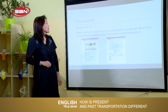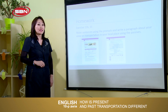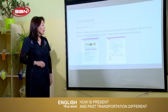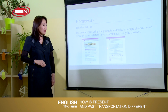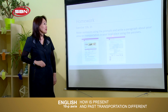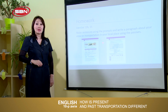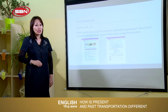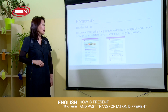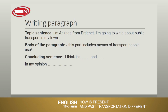As homework, I'm giving you some exercises to do. It's exercise 12b and 15. Can you see the pages from the book? You should make sentences using the prompts and write a paragraph about your view on transportation in your local place using the passives. You should use passive voice to do these exercises. Writing a paragraph could be a little bit difficult, but this would help you.